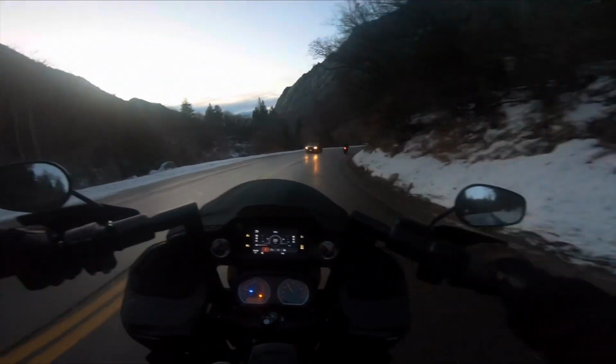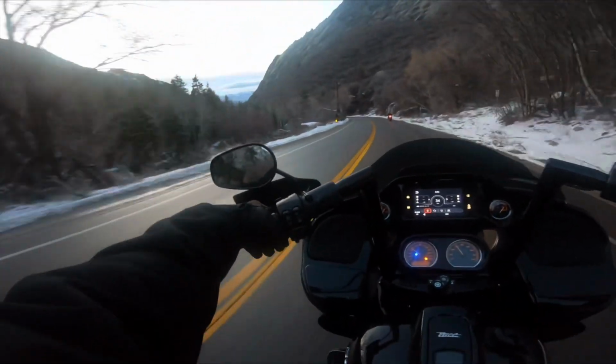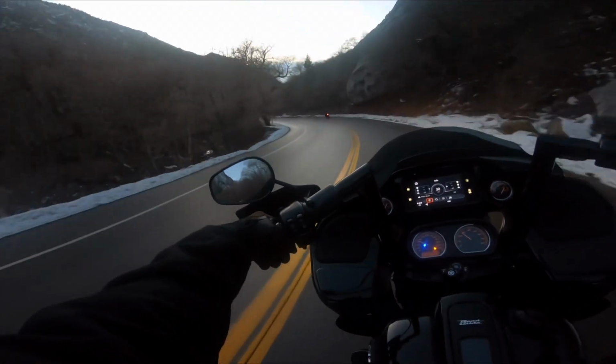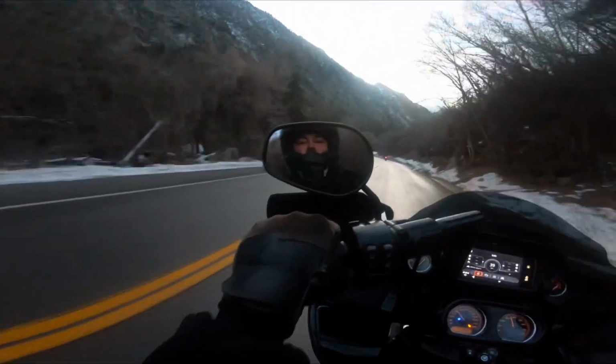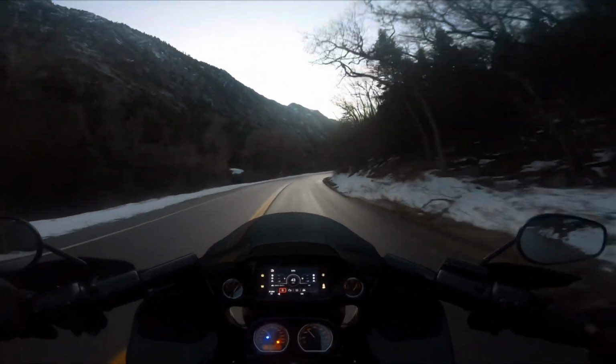Yeah, at this point we decided to turn around. It just wasn't worth risking it. My bike temperature was showing 31 degrees, and like I said, the temperatures kept dropping the higher we got. So safety first, we're back down the canyon. At this point, the sun is starting to set, so we'll have some cool views on the way home.